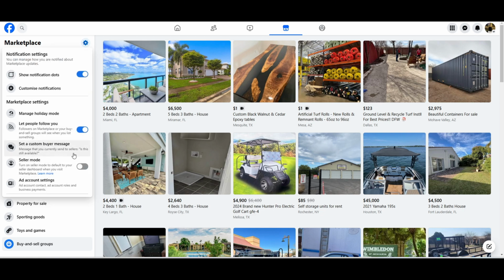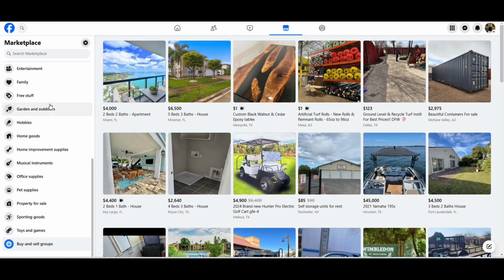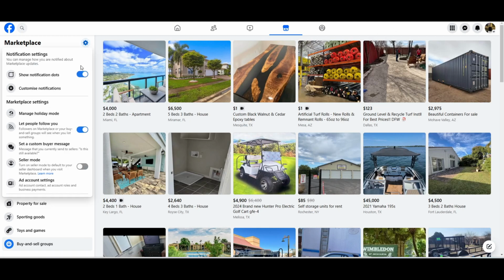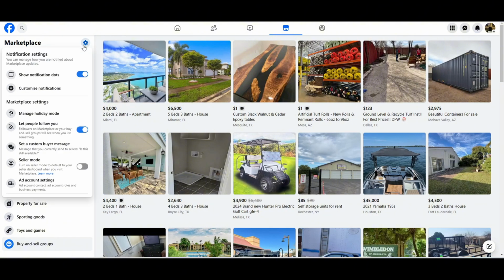Set a custom buyer message. Now that's pretty cool. Custom buyer message. I believe this might be new. So instead of "is this available," which really annoys people and drives people insane, from what I've seen at least, you can make it a little fancier and then save it. That's really cool, if you're buying stuff all the time.